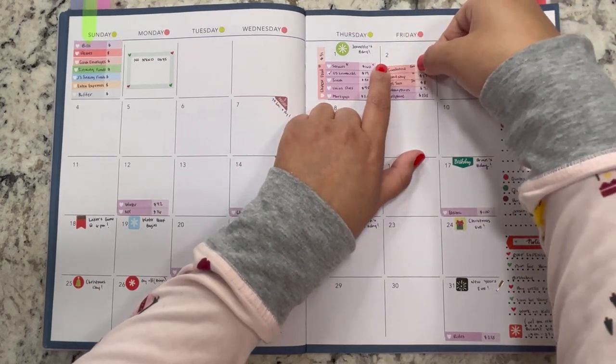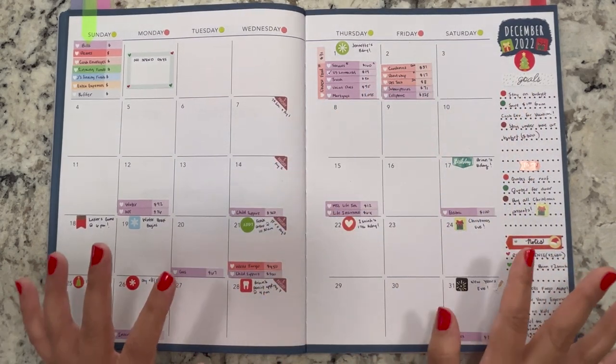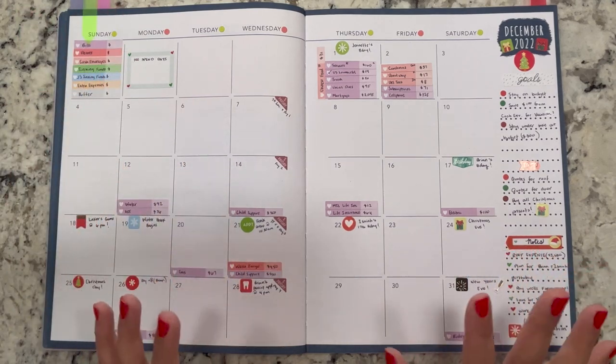By the way, excuse the lighting. I know it's super gloomy. It's raining today, and even though I have a ring light right in front of me, it's still really, really dark. I don't know.